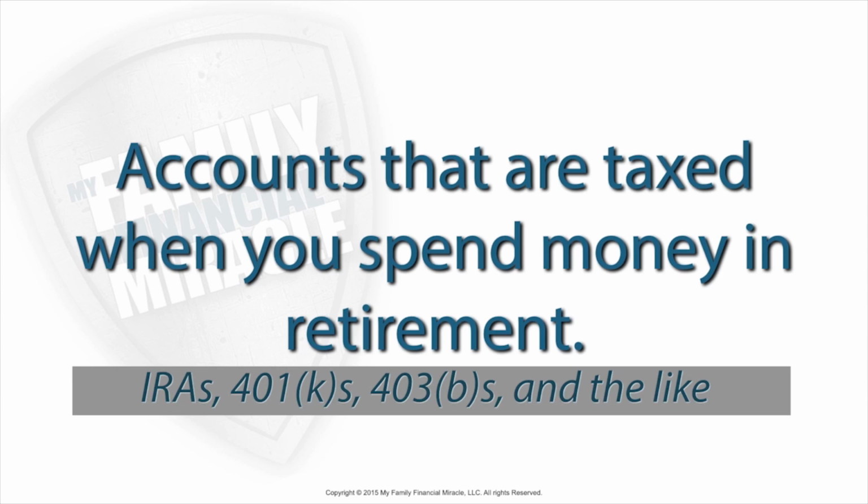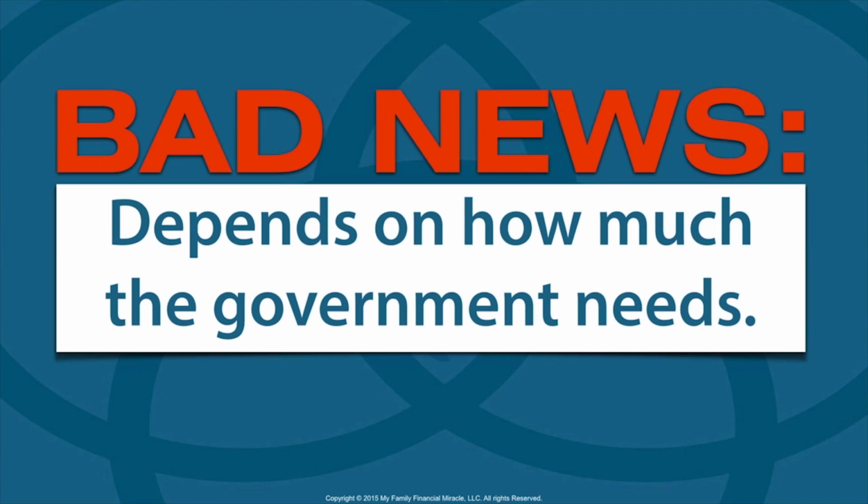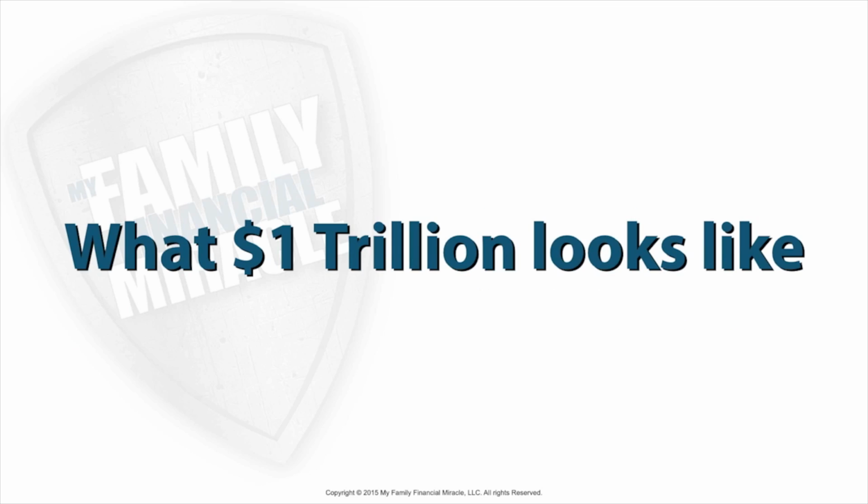I'm talking about accounts like IRAs, 401ks, 403bs, and the like. And the primary thing that all of these accounts have in common is that you pay your taxes when you take the money out. So the question Americans should be asking is, what tax rate will I have to pay when I take the money out? Well, here's the bad news. The answer is largely based upon how much money the government will need in tax revenue when you get ready to retire. Now back to what $1 trillion in debt looks like. We will talk more about future tax rates in a moment.